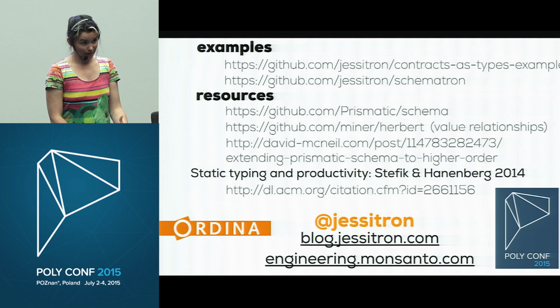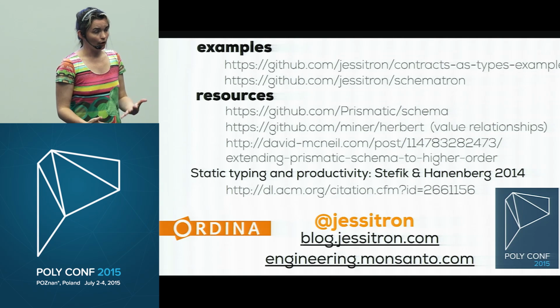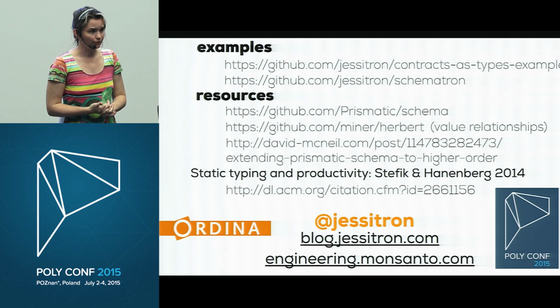I think that's something that we could improve about test.check, and of course, we're free to write our own generators for that. Sometimes I do.